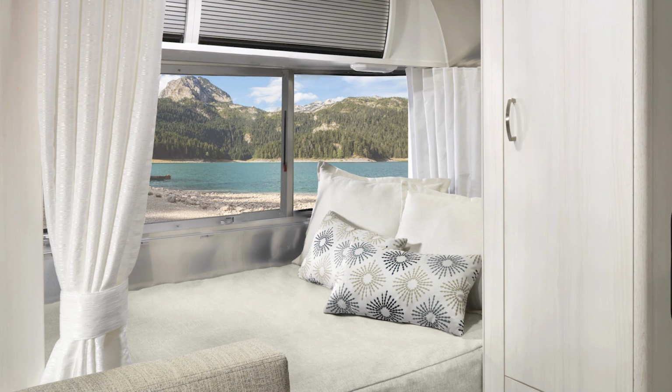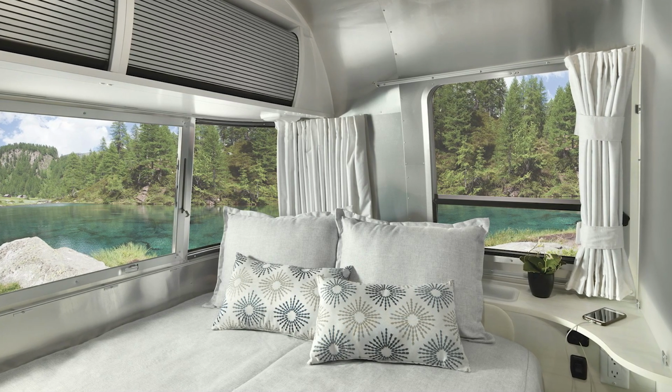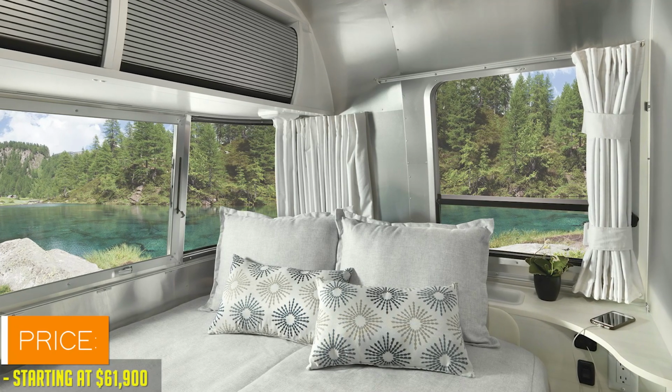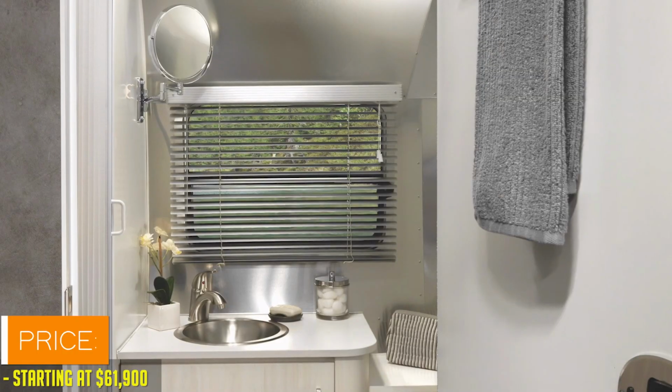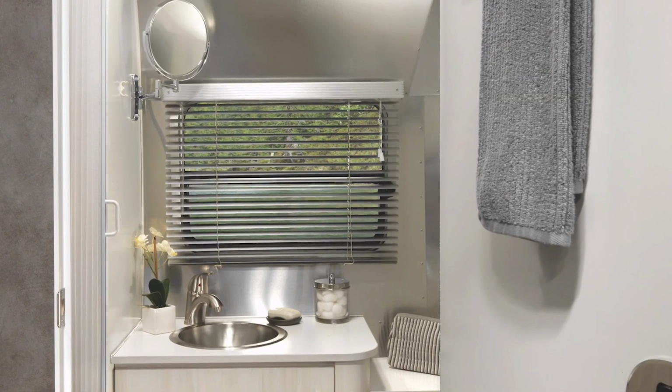Speaking of waking up, whether it's you and your partner or a couple of extra friends or pets, the Bambi sleeps up to 4 people. So yeah, you can bring your whole squad along. Plus, with prices starting at $61,900, this trailer is the ticket to making every weekend a mini vacation without breaking the bank.